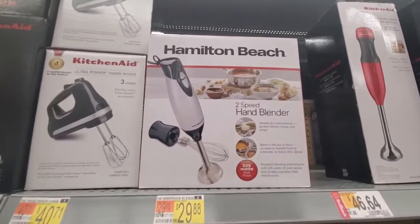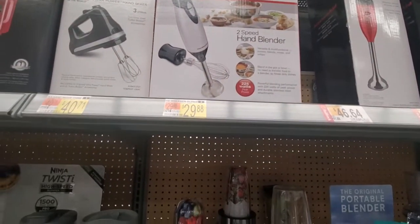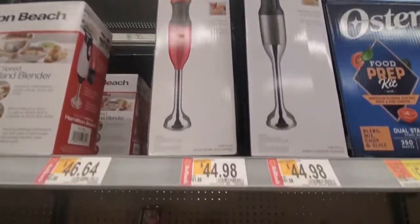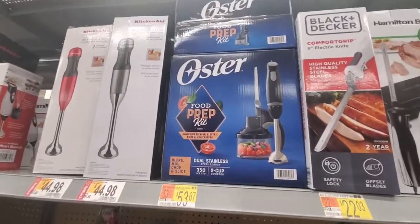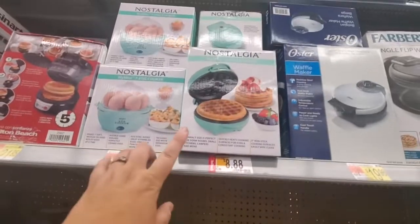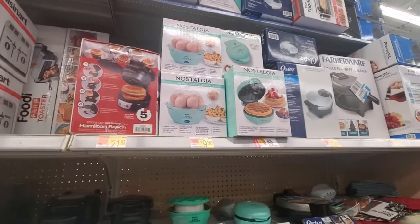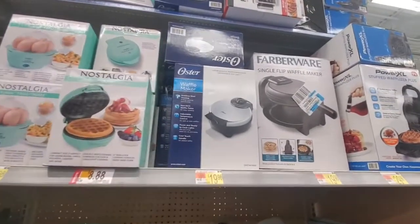So I wanted to show you the immersion blender they have here. This one's only a 2-speed and it's still more. Of course, KitchenAid's can always be more expensive. Then this one does other stuff. And then I also wanted to show you the little mini waffle makers. Now this one was a little bit cheaper for this brand, but never heard of that brand. And I do know that when I've gotten appliances from Aldi, I do like the quality of them.